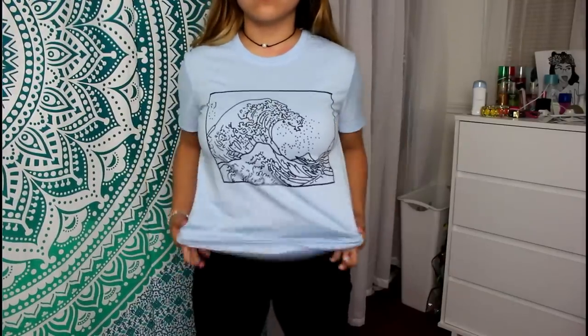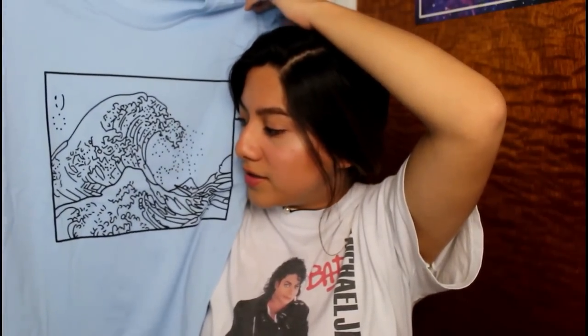So I decided to get it on there. It is this sky blue color. It is the length of a regular t-shirt and it has the wave design that she has on her wall. And I just love it so much. It's so beautiful and it's just precious. I feel like this is gonna be one of my favorite shirts ever, literally ever. So I'm excited for this. Once again, it's in a medium.